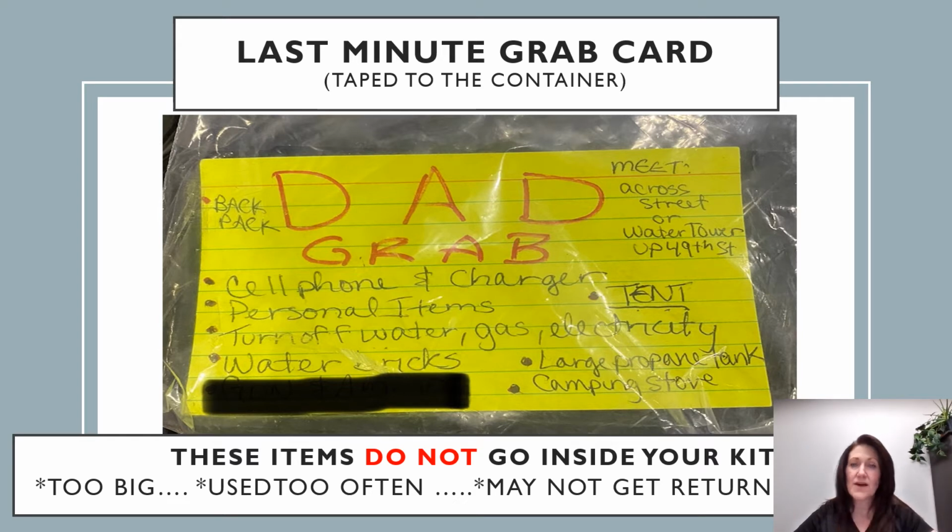So the last-minute grab card, we've taped it to all of our containers, and everybody has one. Like I said, the kits are wrapped in garbage bags, and they're labeled with everyone's names, and everybody has a grab card in a little sandwich baggie that's taped to the container. So for example, Dad needs to grab his backpack, his cell phone and charger, his personal items, and he knows what that means, his wallet, things like that.